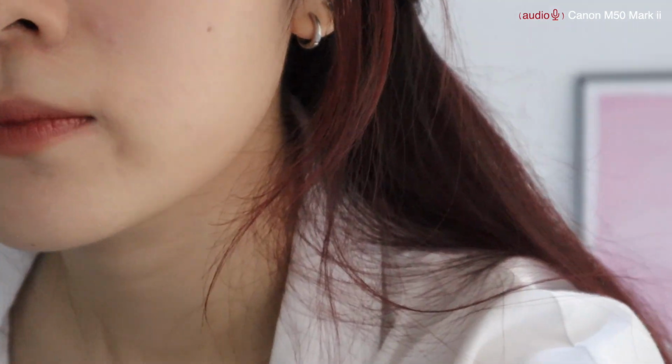Ooh, it's so clear. This is the 15 to 45 kit lens, and this is it zoom in all the way to 45mm. It's so close up. I'm not gonna film like this, but this would be great for like beauty videos, makeup tutorials and stuff like that.